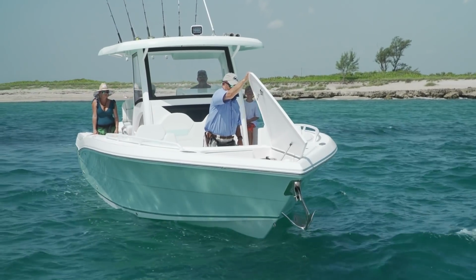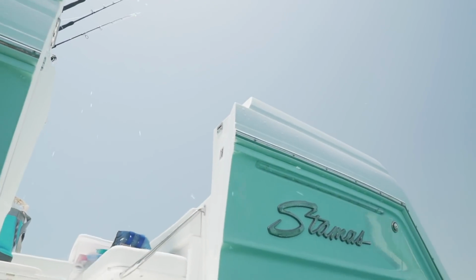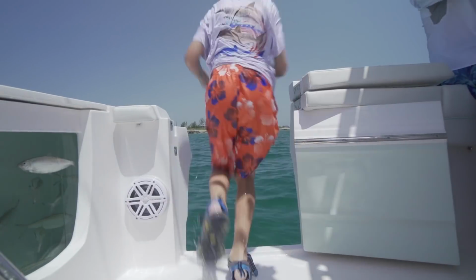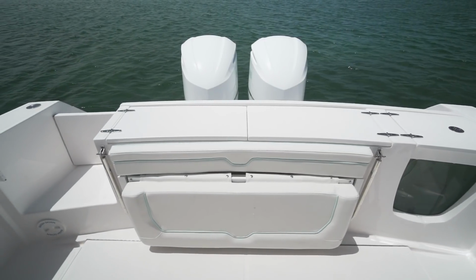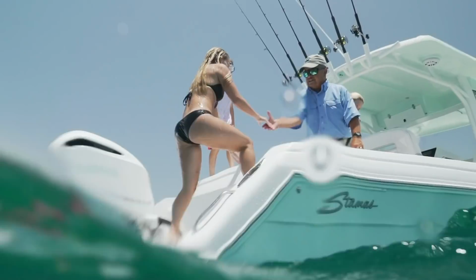So we anchored up on the wreck today and everybody started jumping in, wanting to go swimming as well as I did, so I joined in. I love when you have two openings to get in and off the boat. We had the dive door today. We also had the stern walkthrough. At the stern, the ladder is actually hidden into the hull, so you just pull it out, drop it, and get on. With it being hidden in the hull like that, it really gives the boat a clean look.